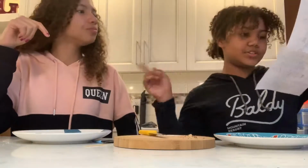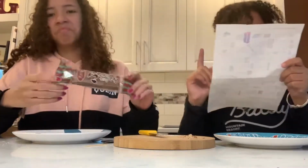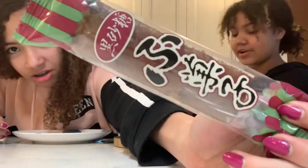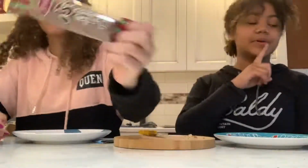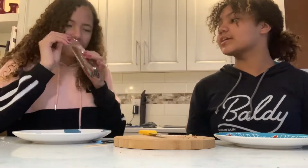Okay. This next one, right. Melody, show the people. I got it. This is a Fugashi brown sugar fluffy dried wheat sweet. There's a lot of wheat sweet and corn sweets in this. It sort of looks like... Oh God.